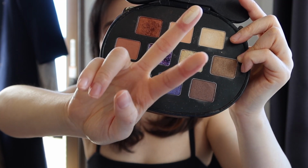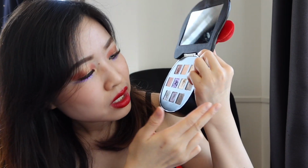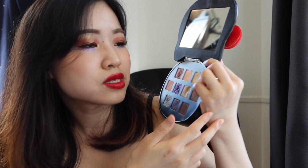Even if you take away the factor of them not really mixing well with my skin tone, I just think that the formula itself is also very subpar. They swatch well on the fingers, but once you try to actually blend them into your eye and use them in a look, they just fall flat for me personally. And that's pretty much been the case for every single Uemura palette that I've tried so far. There's always at least one or two colors that are duds like that.